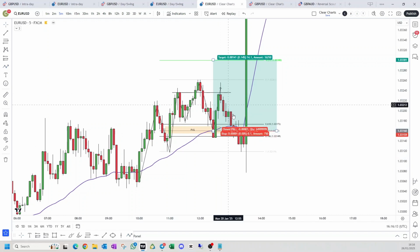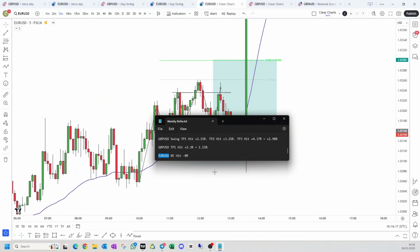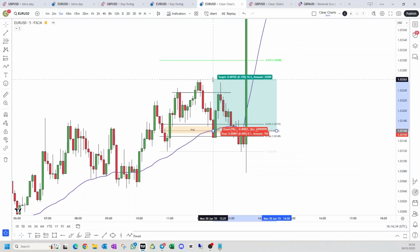And then if price reversed back to our entry, we'd get stopped out at break even for a zero net change, hence zero. Okay, so price did reverse and we got stopped out at break even, which was a bit of a pity because price almost hit that TP1 level and we would have cashed out half.